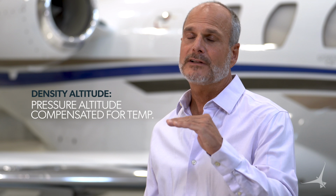On a hot day, when there's high density altitudes, you end up with much reduced climb performance. And without good climb performance, if you lose an engine, you're in bad shape. Density altitude is basically pressure altitude compensated for temperature. So you end up with much thinner air for the same altitude. For instance, this airport's at 2,140 feet. When it's 30 degrees Celsius outside, it's like being at a 4,500 foot airport. Even on the East Coast, on a really hot day, you can get 4,000 foot density altitudes.